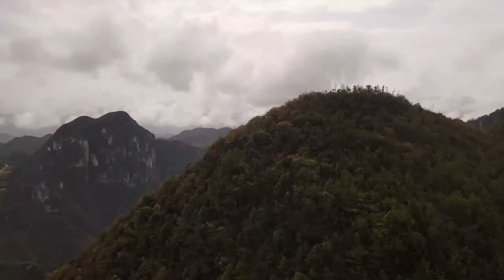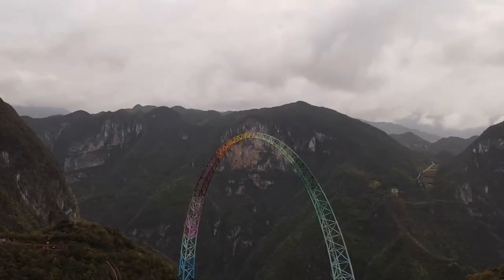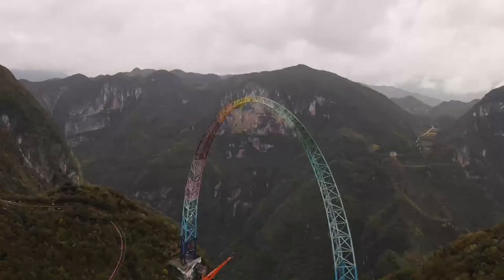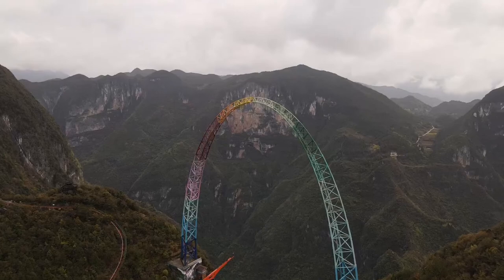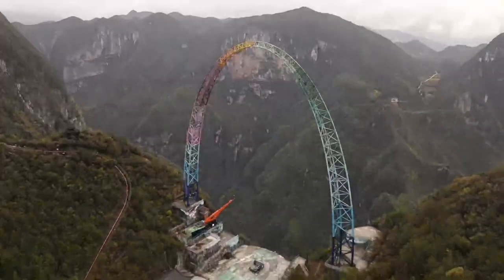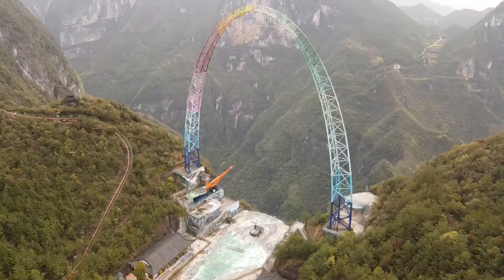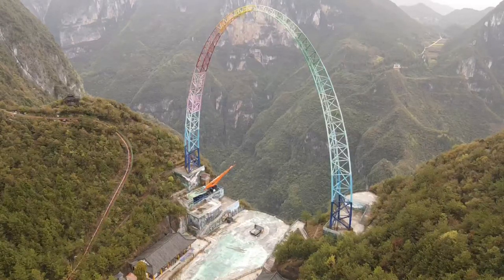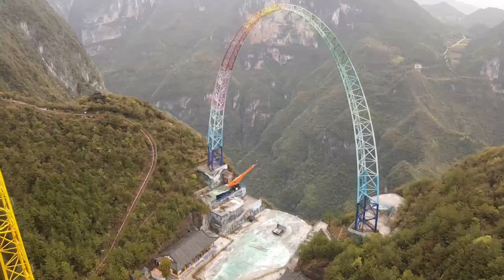So guys, I'm going to pivot back around, just show you this swing one more time. It's called the Rainbow Swing, something like that in translation. It was opened in 2020 here in this park. It's kind of an adventure park, and you basically get latched up, and this is the launch pad for the swing. And I'll just try to pivot the camera over a bit if I can, just to show you guys.